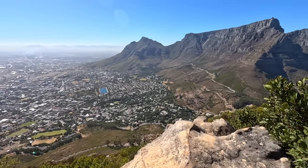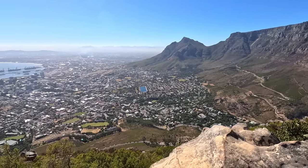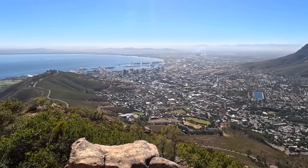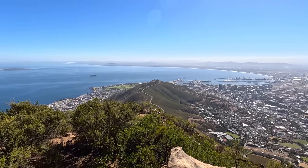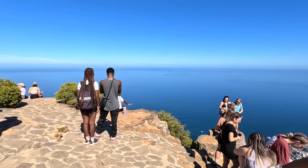It took us about an hour to come up here, and that was without rushing. We stopped a few times. There are traffic jams on the trail from people coming down and up. Definitely worth it though. I think a lot of people come here for the sunrise and sunset too.